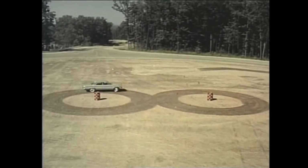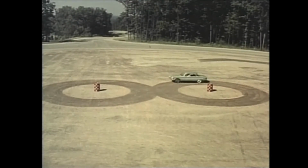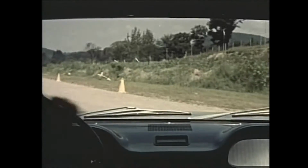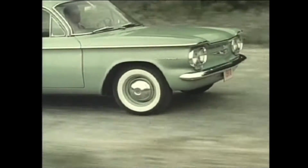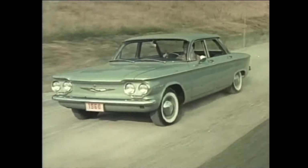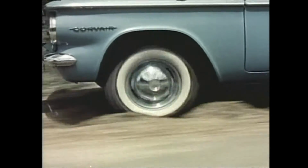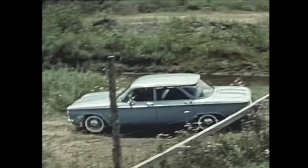Now see how the Corvair proved its maneuverability and ease of handling. Some rough going. Look at that fender line. See how level the Corvair's body stays. Now watch the Corvair prove that it's got the power, the traction, the stamina to go just about anywhere.